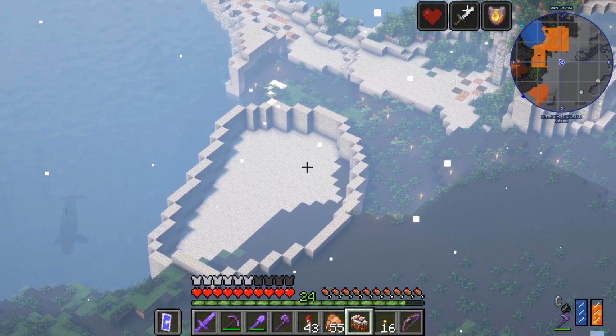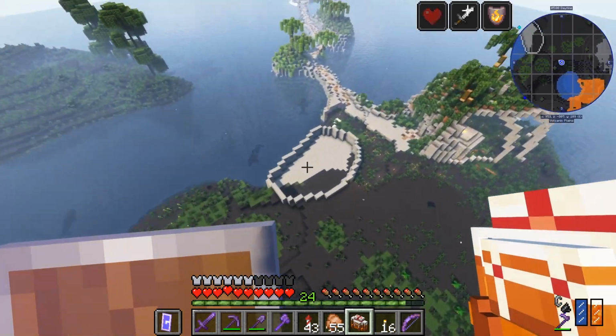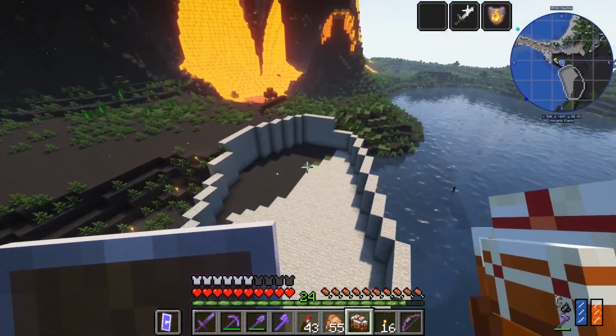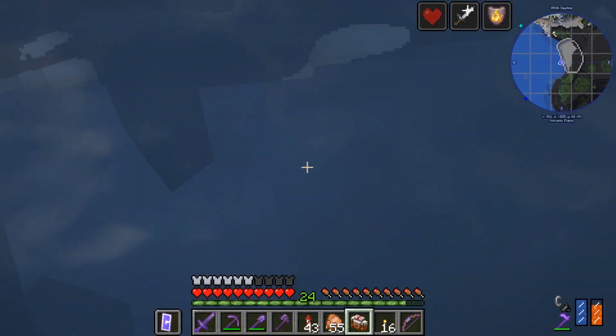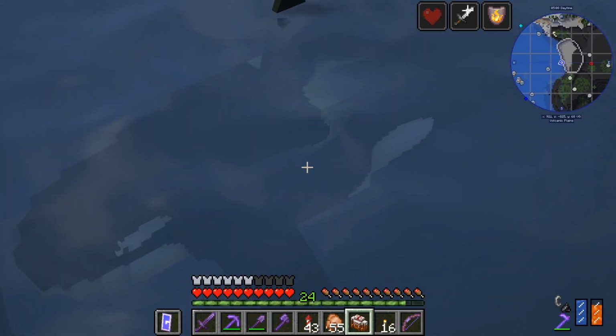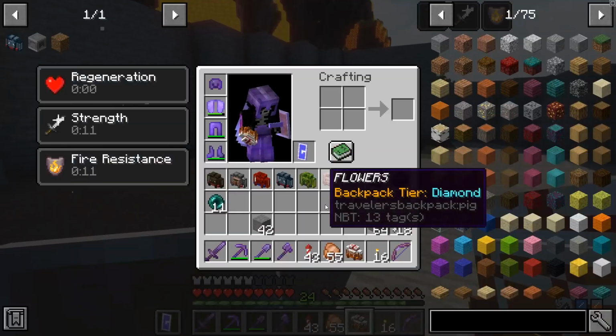Ta-da! There it is. All right, now it kind of looks like a kidney from up here. Maybe a steak, you know, the shape of it. But this is going to be the badger's new home. Now, we actually have an orca whale just chilling over here, too, that spawned in. Looks like the spawn rates are kind of going berserk on the server right now, which is kind of cool.